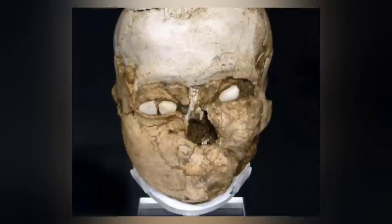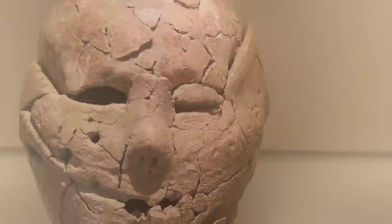The first such skull was discovered in the 1930s in Jericho, and as of now, approximately 60 plastered skulls have been found at several sites in or around Jericho in the southern Levant.